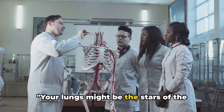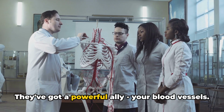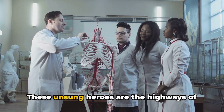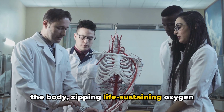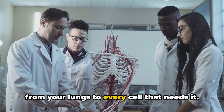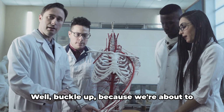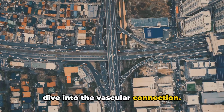Your lungs might be the stars of the show, but they're not working alone. They've got a powerful ally, your blood vessels. These unsung heroes are the highways of the body, zipping life-sustaining oxygen from your lungs to every cell that needs it. But how does this grand operation work? Well, buckle up, because we're about to dive into the vascular connection.